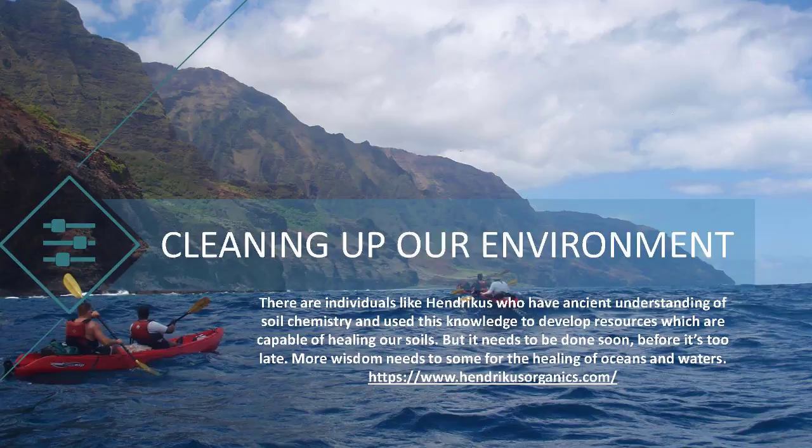Next, we have to talk about cleaning up our environment. First, we have to clean up our own bodies, but second, we really have to work on cleaning up our environment so that we have a future on this planet. There are individuals like Hendrikus who have a great and ancient understanding of soil chemistry that has been passed down through his family for generations. He used this knowledge to create resources which are capable of healing our soils, which needs to happen soon before it's too late. But more wisdom needs to be created for the healing of our oceans and our water. That is absolutely critical in order to get it out of our rain supply and stop destroying our natural resources.